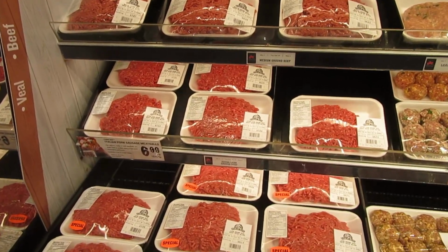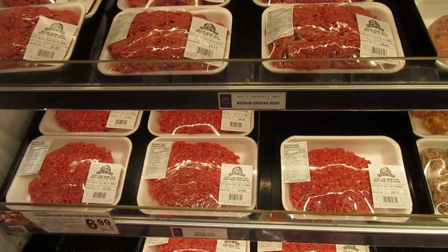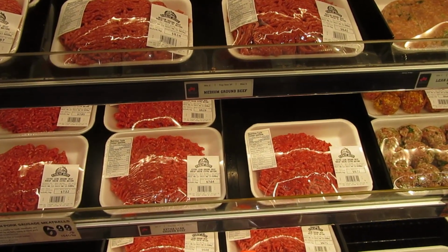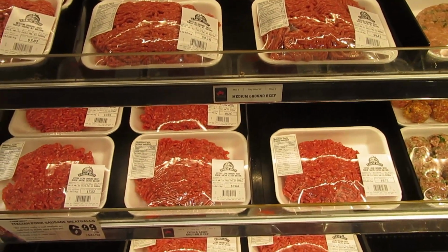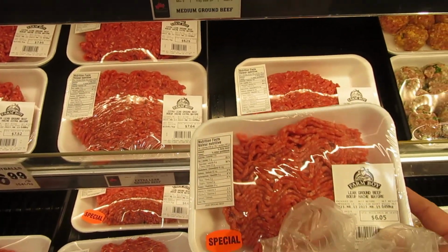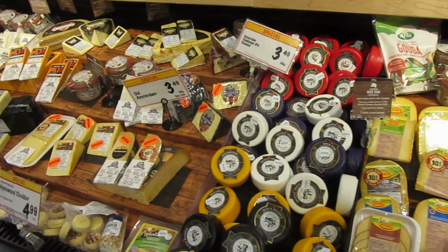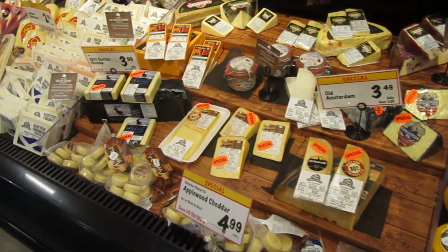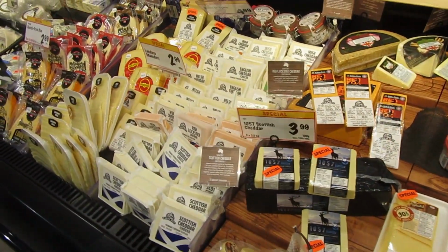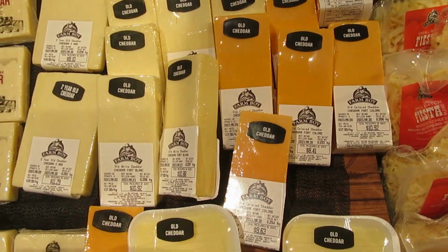Okay, so I'm looking for ground beef. You can put ground turkey or ground chicken in this soup, but I love the richness of the ground beef. They make their own mozzarella. Aged cheddars, really good.